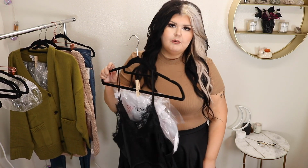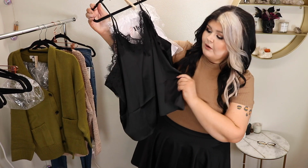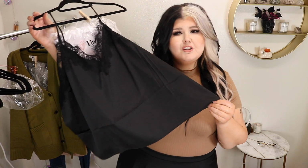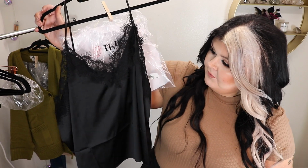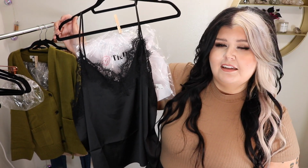Okay, you guys know I live for a little black cami with lace. I live for it. And I saw the Drop have one, which is a little bit more of a pricey brand. A lot of things are like $30, $40, $50 from the Drop. I saw this little cami and thought, I want to try it, because I've always just tried super affordable ones. So I thought I would try this slightly more expensive one because I love the Drop. Anything I've tried from them has been a total hit. I'm just going to tuck it into this skirt.